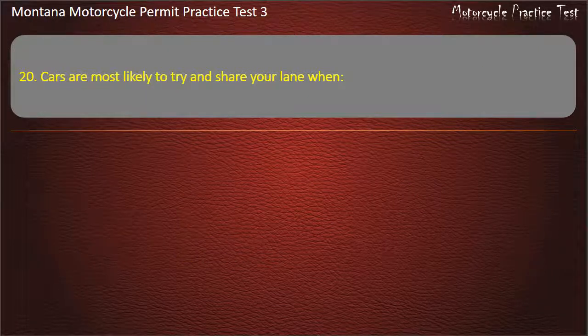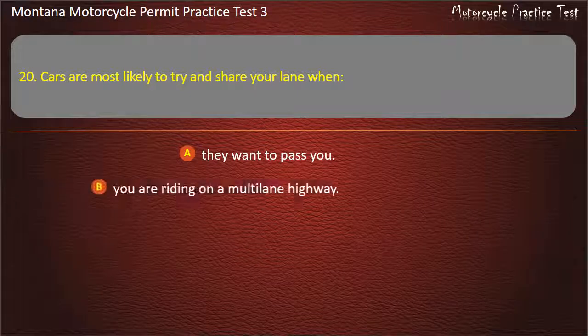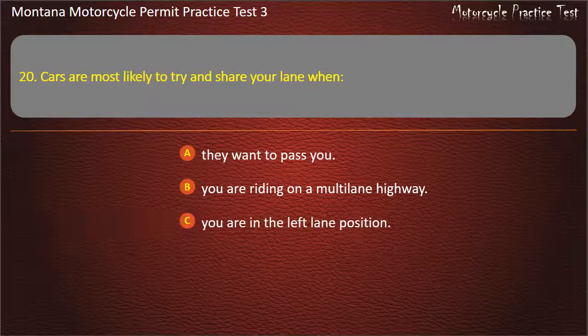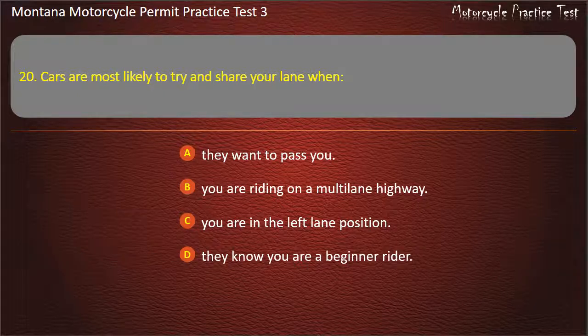Question 20. Cars are most likely to try and share your lane when they want to pass you, you are riding on a multi-lane highway, you are in the left lane position, they know you are a beginner rider. Answer: They want to pass you.